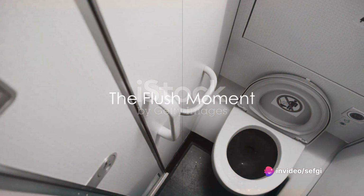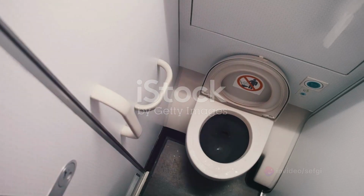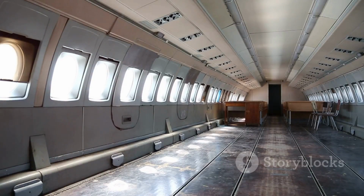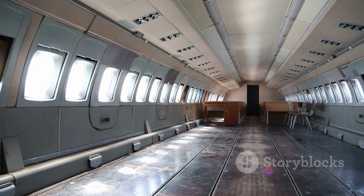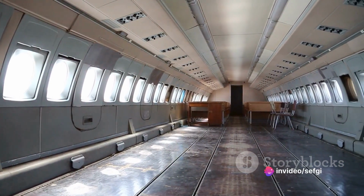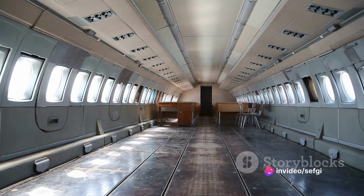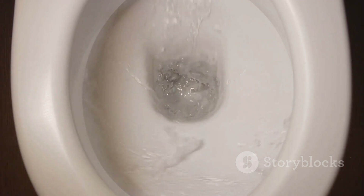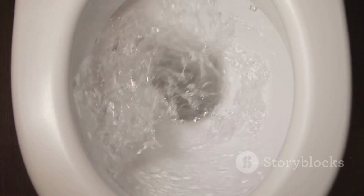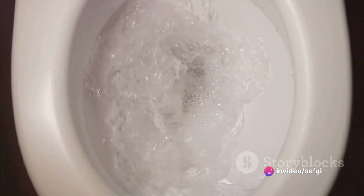So, you're in the airplane toilet and you've just hit the flush button. What happens next? You might be surprised to find out that the process is quite different from your typical home toilet flush. The moment you press that flush button, an unseen hero of aviation hygiene springs into action: the vacuum system. This ingenious bit of engineering doesn't rely on a large amount of water to flush away waste. Instead, it employs a powerful stream of air.